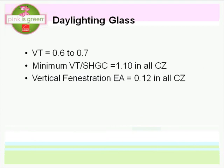In terms of the daylighting glass, the visible transmittance has to be within the range of 0.6 to 0.7. We also have a requirement that controls the minimum VT divided by SHGC has to be equal to 1.1 in all climate zones. Finally, in terms of the vertical fenestration, the effective aperture has to be less than or equal to 0.12 in all climate zones.